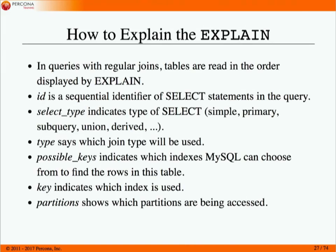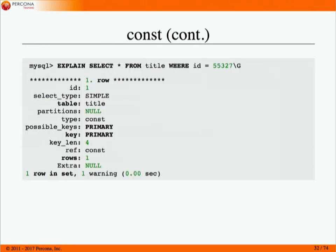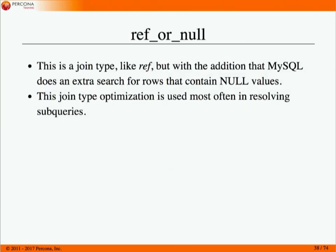Oh, she came in with the 10-minute card. I know, and I still have 80 more slides left to go. So, sorry. You're going to get all these slides, by the way. Oh, now she says 5 minutes. Okay.